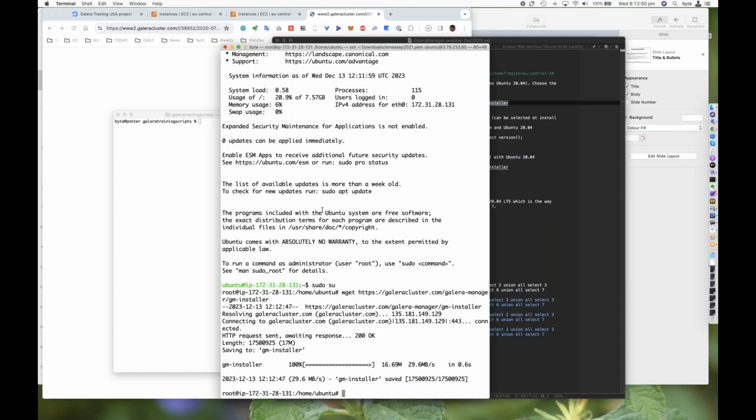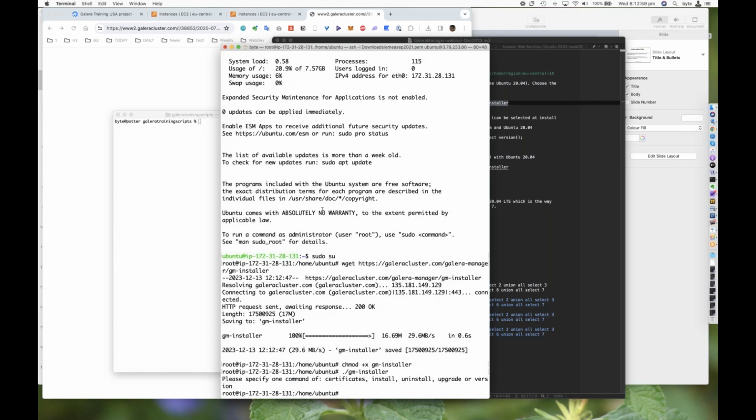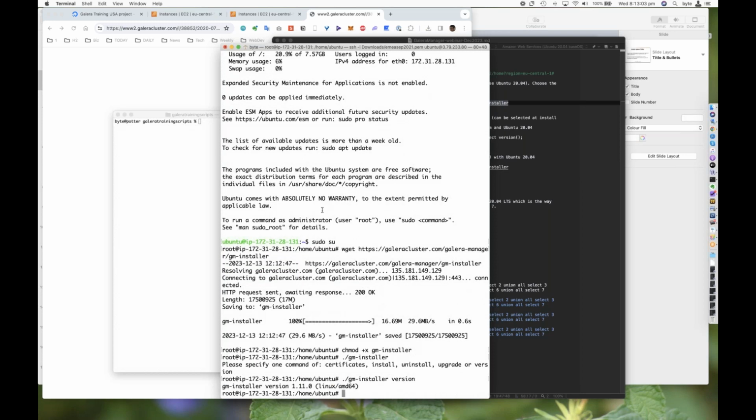Then you have to make it executable. And then you get to see one thing you should do is probably check the version. You can also install, uninstall, upgrade. So we will do an install.